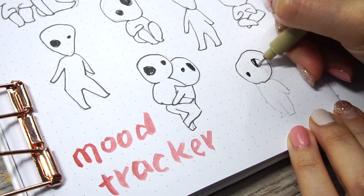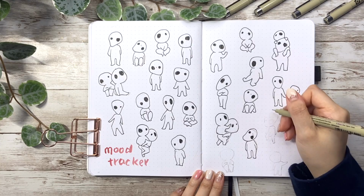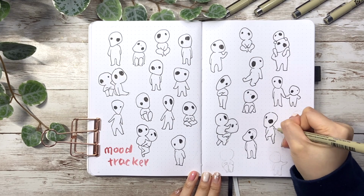Anyway, they do look like ghosts, but they're so cute, and when they worship the god of the forest, they also turn their heads and shake it, making this sound.